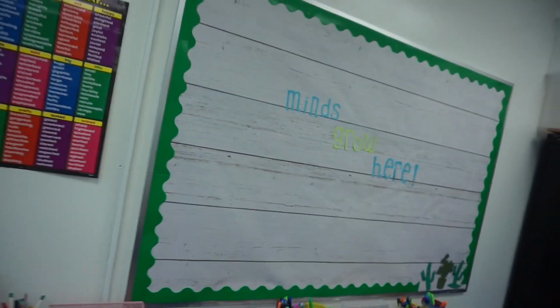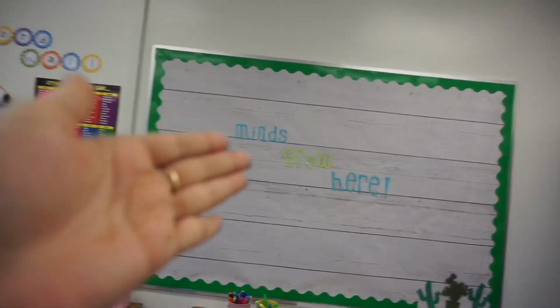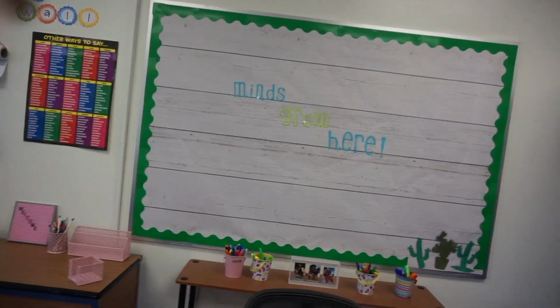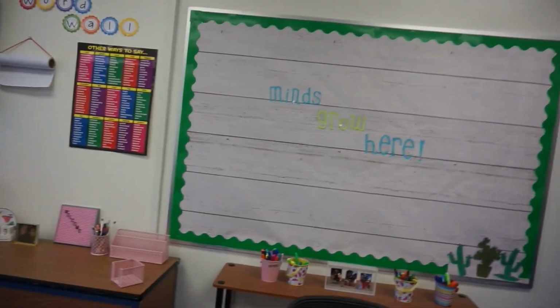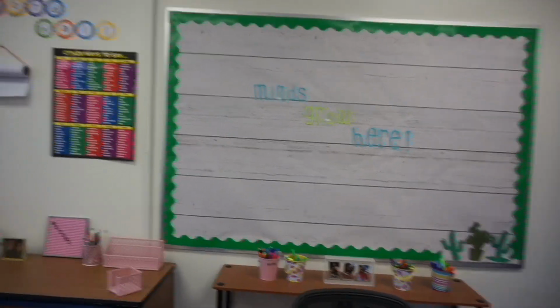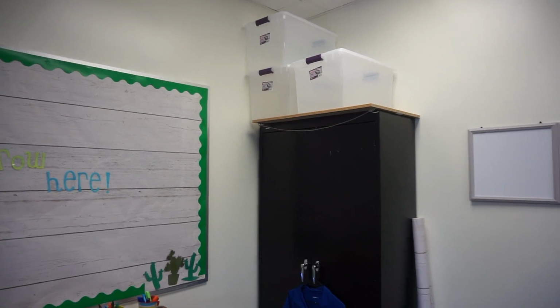Then this is my bulletin board this year. Again, my theme is cactus, so mine says "grow here" with the little cactuses on the bottom. This is where I'm going to be putting my student work up. So obviously any spectacular students' work that I think should be posted in the classroom, this is where I would post it. Then this is just storage space on the bottom.